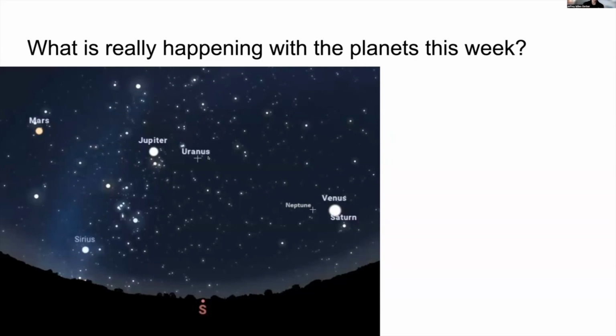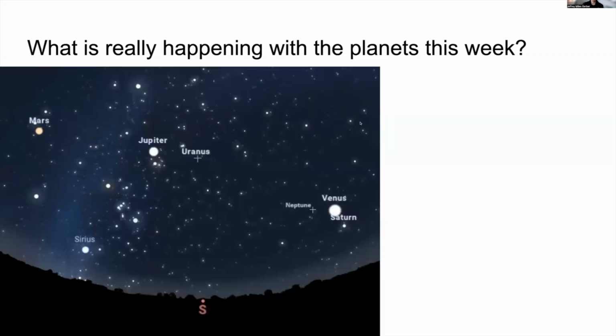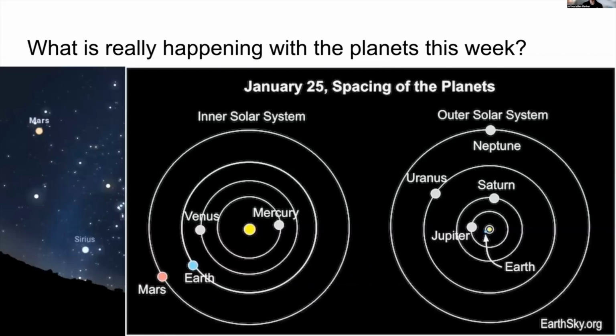These are all planets you can see by eye. If you had a telescope, you could add 2 more and see Uranus and Neptune. But what the planets actually look like out there in 3D space is something like this. Notice they're not all in a nice, neat little line. Mercury is on the opposite side of the sun from Venus, and Mars and Earth are offset. Jupiter and Uranus are in an entirely different direction from Neptune and Saturn. This is the spacing of the planets tonight, exactly what they would look like in 3D space. But if you looked in the night sky tonight, you would see this nice little line that every so often gets called the planets aligning.